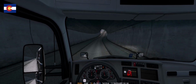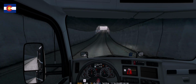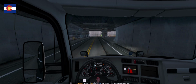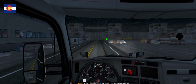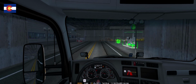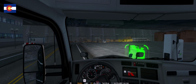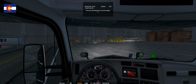Alright, light at the end of the tunnel. That was a long journey. I think that was an hour game time, a couple minutes for us, and I think I sped that up. Now, where are we supposed to go here? Okay, we got a little gas pump here, which, you know what, I'm going to pull in here and snag a little bit of gas because I don't know if we'll get back out of here otherwise.